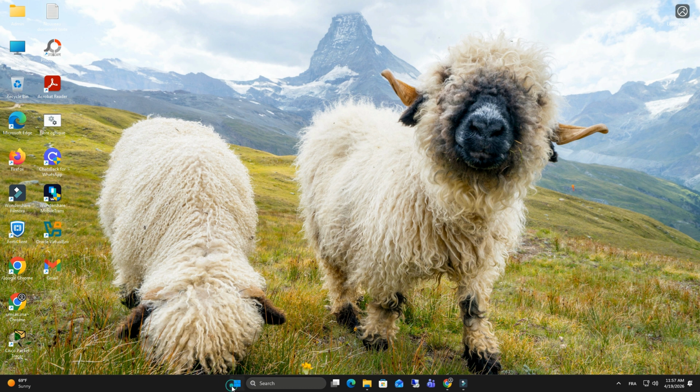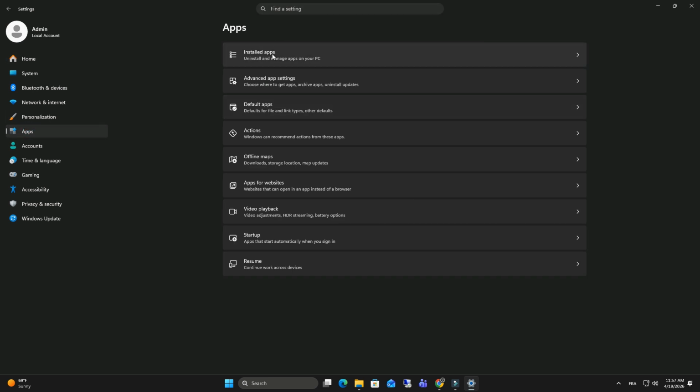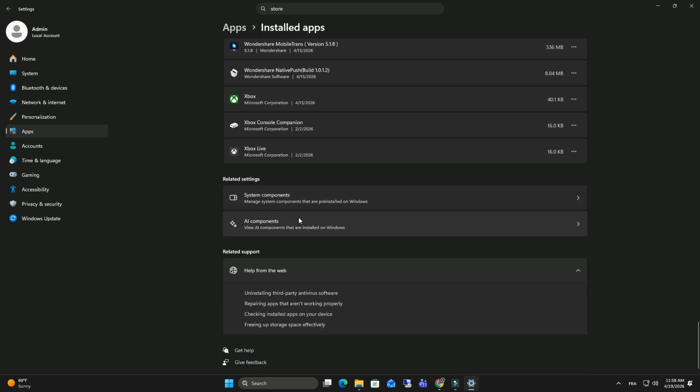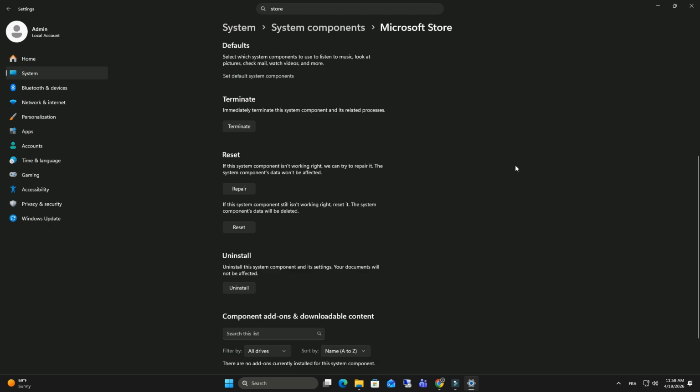Still not working? Go back to Settings, then navigate to Apps > Installed Apps. Search for Microsoft Store. If you don't see it, go to Related Settings > System Components. Find Microsoft Store, click the three dots, and open Advanced Options. Scroll down and click Terminate, then restart your PC and try opening the store again.